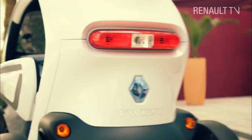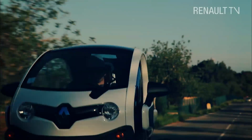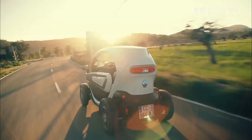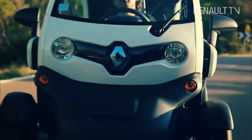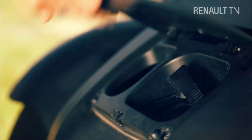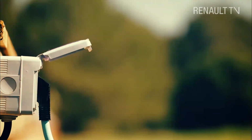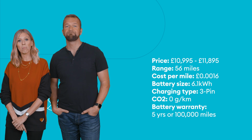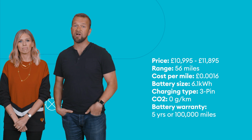But let's talk about the range of this car, because the battery's tiny compared to a proper EV. Just 6.1 kilowatt hours. The top Nissan Leaf has 10 times that capacity. And it means you get about 50 miles out of a charge, or a bit less in cold weather. And you know what, 50 miles isn't much, but it's plenty for the average commute. When you get to your destination, you can plug the Twizy into any 3-pin plug and it'll charge in about 3.5 hours. Really? You can use a 3-pin plug? Yep. Okay, so it doesn't need a special charger? Nope. Your filling station is any plug, anywhere.